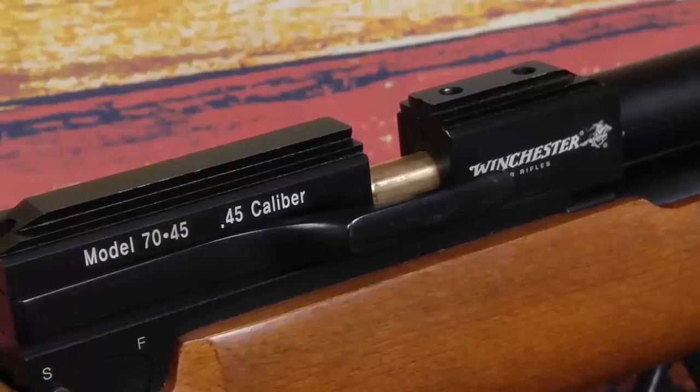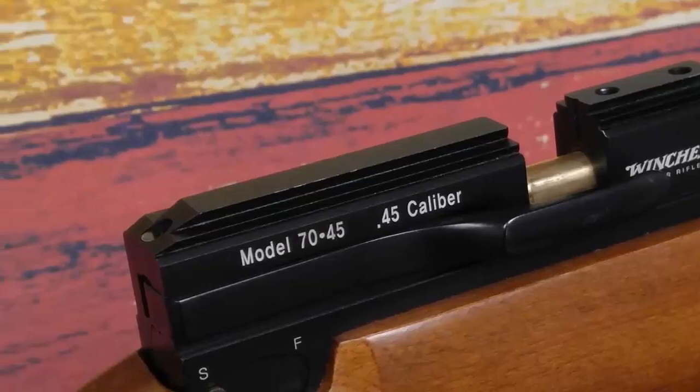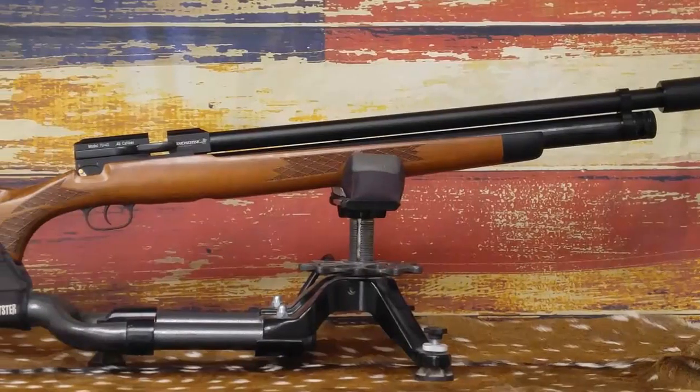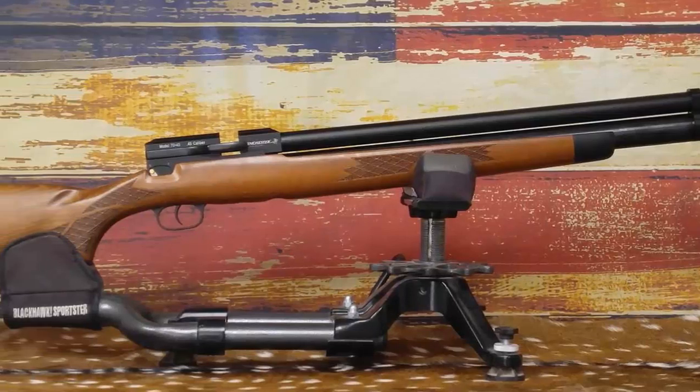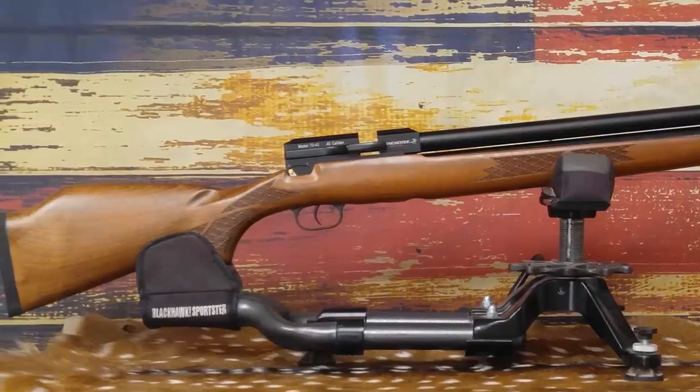140 to 200 grain. Capable of producing 1.25mm or better center-to-center groups at 50 meters. Capable of producing 4 to 6 inches, 101.6 to 154.2mm, or better center-to-center groups at 100 meters.